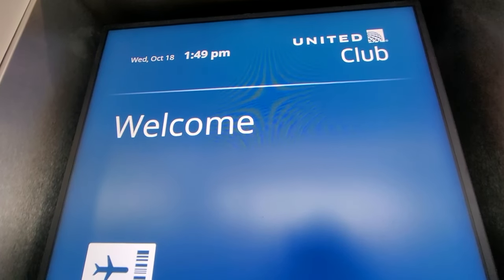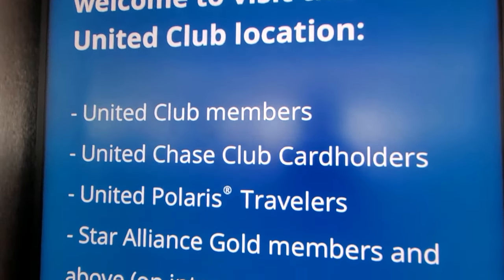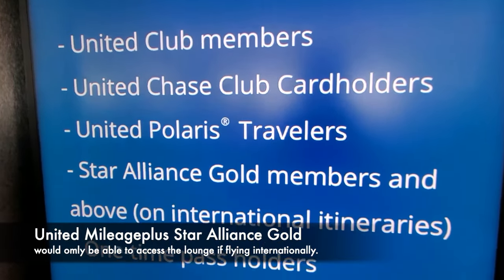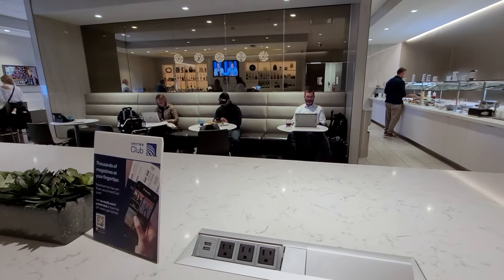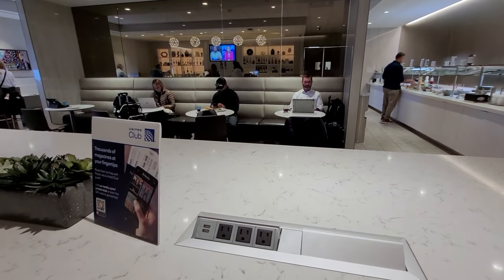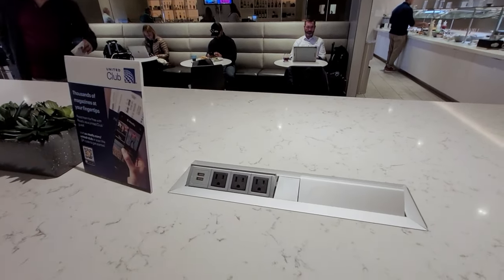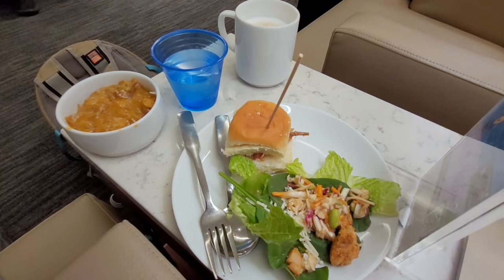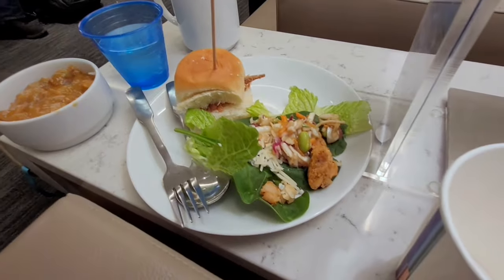As a Star Alliance Gold with Asiana, I'm able to access United Club even flying on a domestic flight. Instead, if I had used my United mileage number, I would not have had access to the club and would have had to use the one-time pass instead. The bar is behind those tables and the food buffet is on the right, and you can see the power outlets. This afternoon, the food looked pretty good and was quite filling.